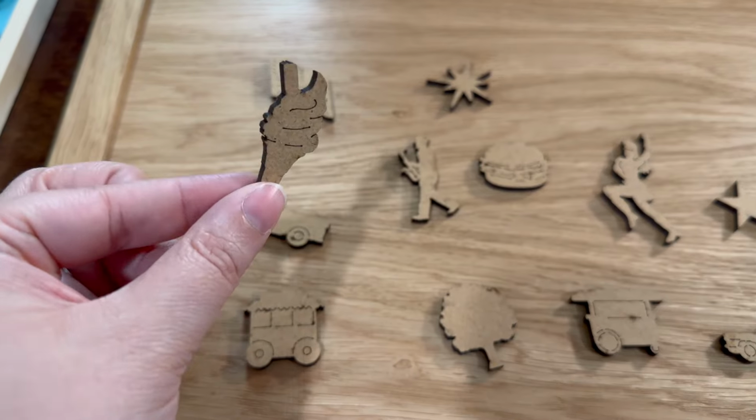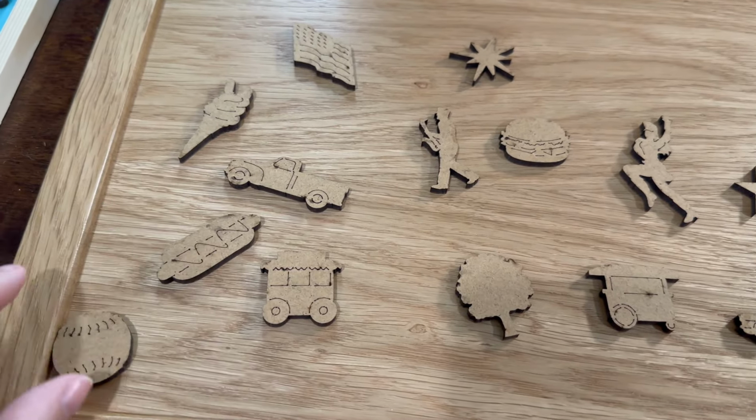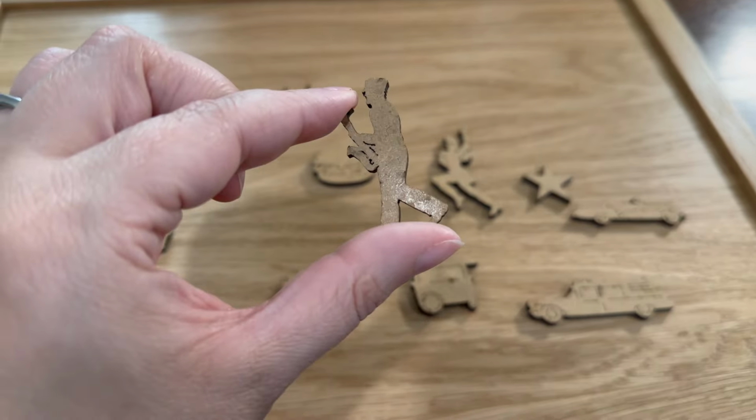I love this piece so much because my parents own an ice cream boat. So I'm like, want to send a picture of that. I have a hot dog, baseball, the American flag. Love this guy. It has to be my favorite piece I've ever had.